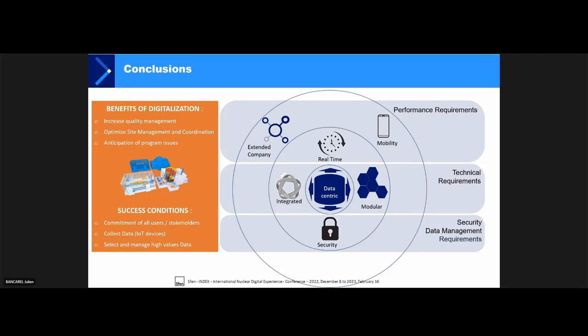So in conclusion, at the beginning of the project, we had three requirements about performance, technical, and security data management. We need to collect data in real time with IoT devices in mobility. It's a strong vision for us. We will include all users to catch data of companies who work on site, and we also need an IT system that can be integrated and modular, with features able to optimize site management and coordination.